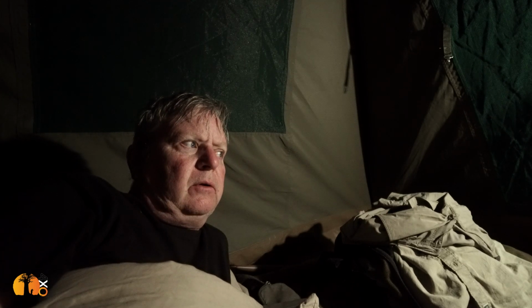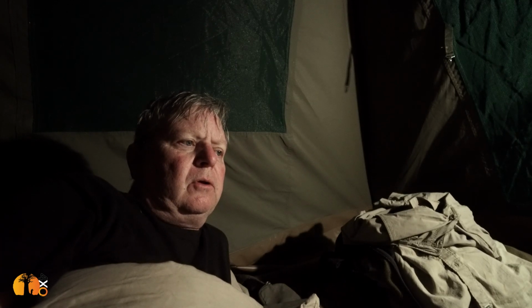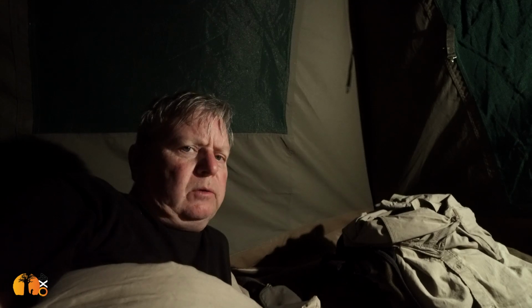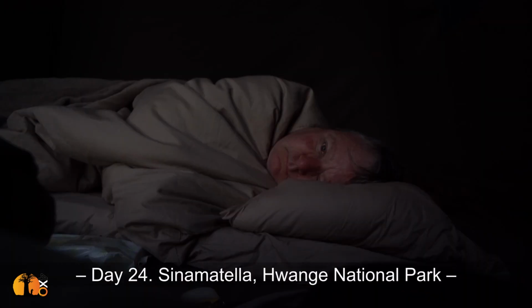Can you hear the lion now? A deep, deep, low frequency rumble. There's a lion. It's one of the best things you can do traveling in Africa. Just go to sleep in a ground tent, listening to lion. It's really cool. And when the lion get very close, it's my adrenaline sport, because you never get used to it. I'm still sleeping.